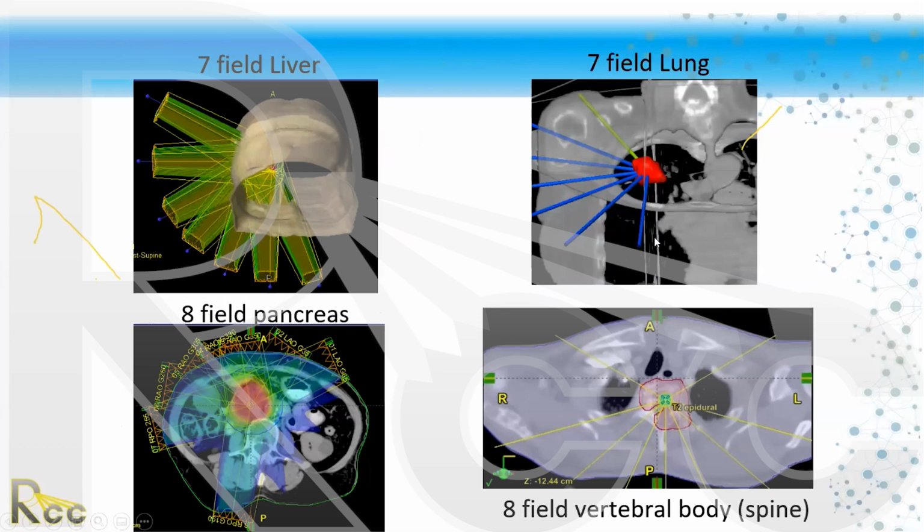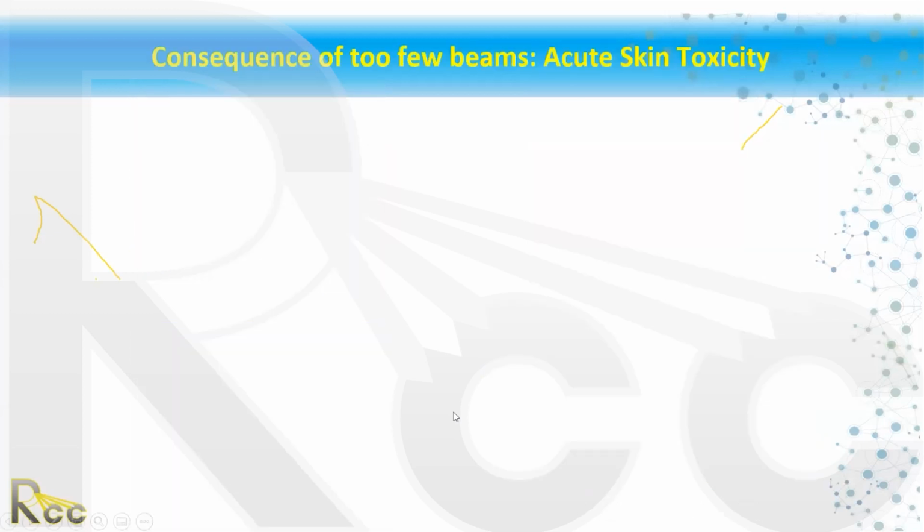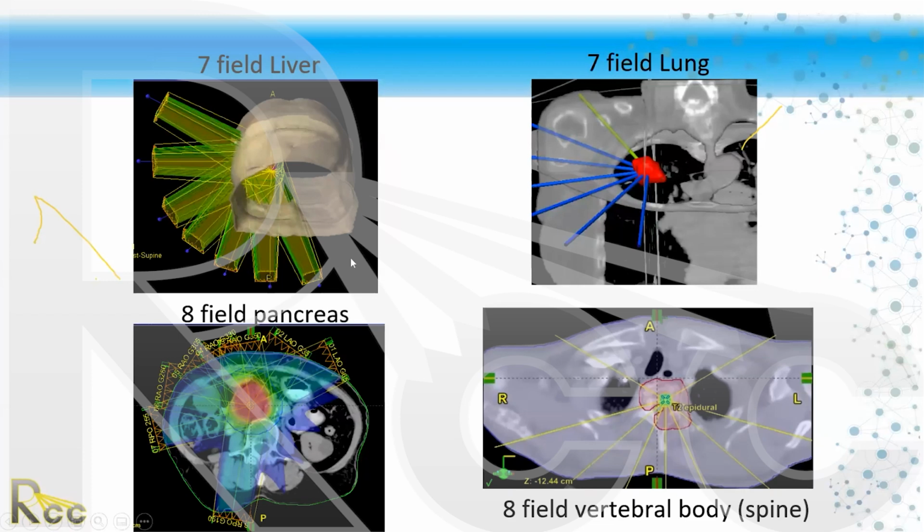Keep your beams to one side of the patient. 7-field lung, 8-field pancreas. Using common sense in the planning process to avoid normal tissues is an important thing as well here. It's very important to use lots of beams. The examples I showed you are using many beams, right?